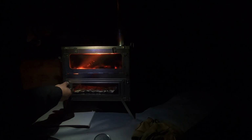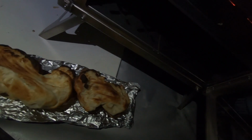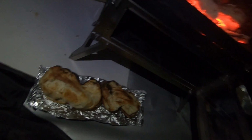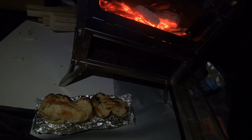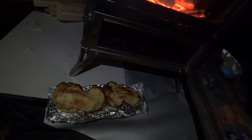Bake away. Didn't come out too bad for a first attempt. That oven does get pretty hot and it doesn't take much fire to warm it up, so better luck next time. I don't think the guys are going to complain though.